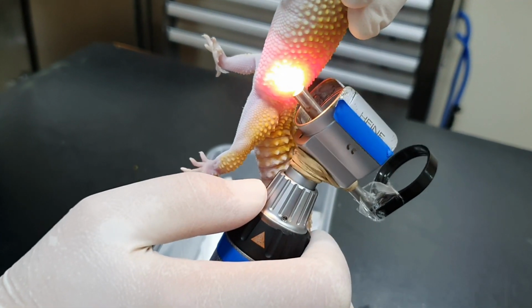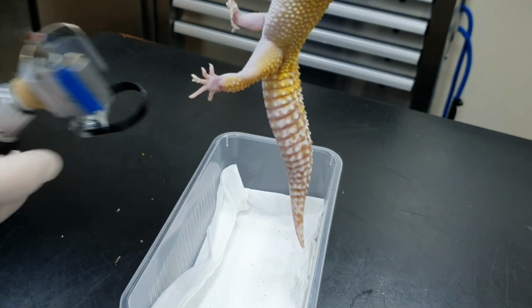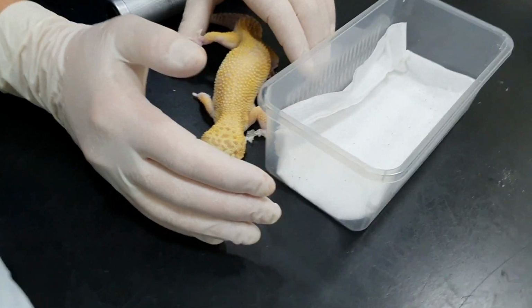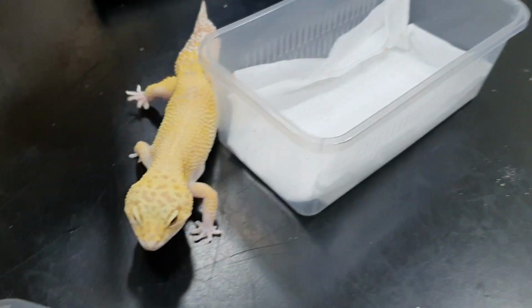This is the first time I've brought her to the vet. She's been very good actually, because it must be very odd for her with all of this going on. I'll get her weighed and then I'll pop her back in. Does that feel a bit funny? I'll get you on the scales.